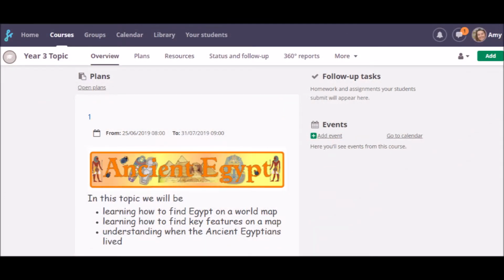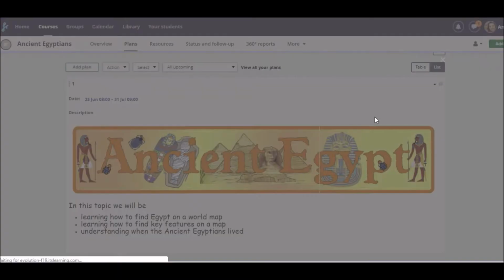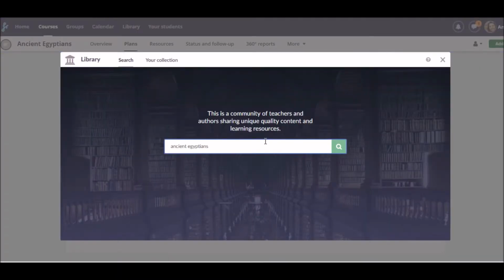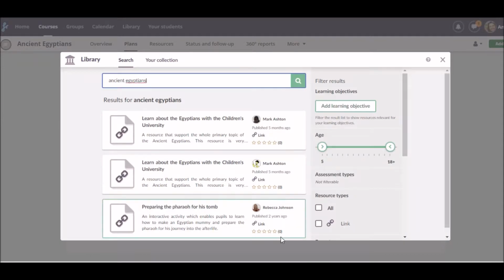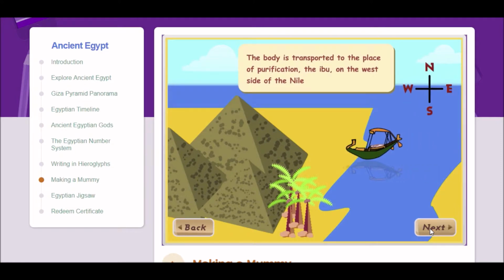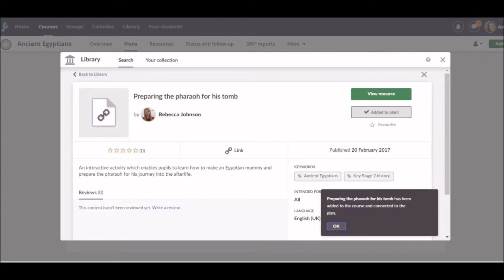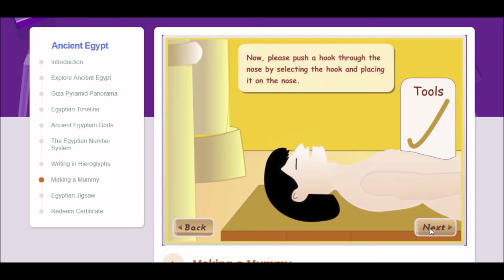Amy teaches Year 3. She loves the Fronter Library, where a quick search to find resources shared by teachers in her own school and even across the Fronter global community cuts down on time spent on lesson preparation. She adds this one to her Ancient Egyptians lesson plans.